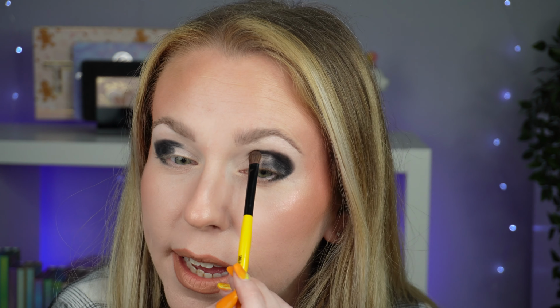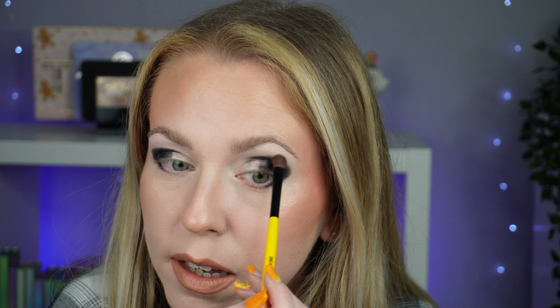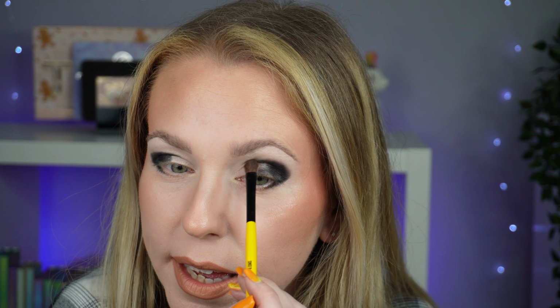Then I think what I'm going to do before I do anything else is just take a clean brush and just a little bit fluff on the edge. I don't want to do big swipey blendy motions because then this is going to run away with me and just smear all over my eye and then I will look very insane. So just very gently, just sort of tapping and wiggling over the edge slightly.